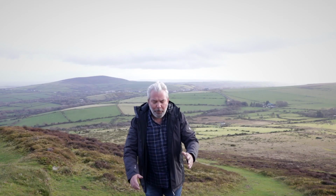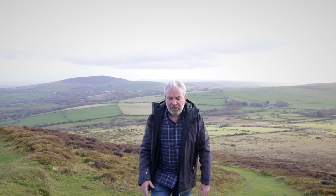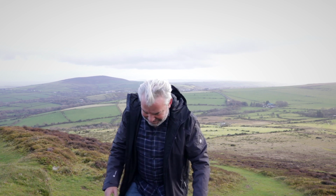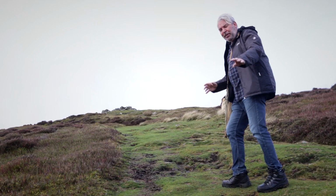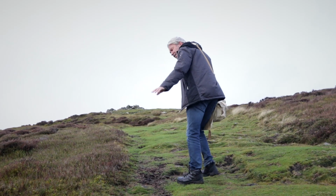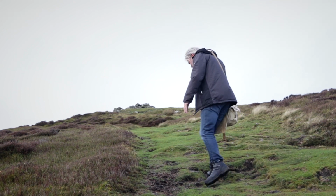Well, my first stop in the Preseli Hills is Foel Drygarn Hillfort, which dates back to the Iron Age, 800 BC to around 74 AD. That's if I ever get to the top. This was a perfect place for a hill fort. I'm only halfway up. But saying that, probably my Celtic relatives were much fitter than I ever was.